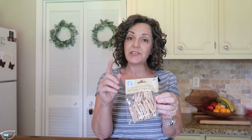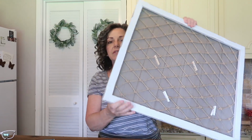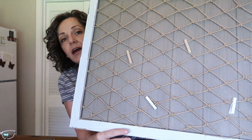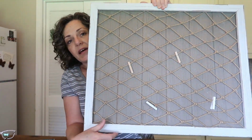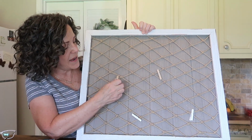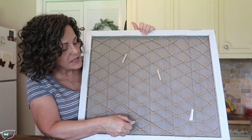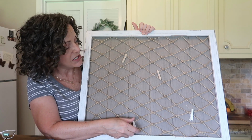The next item that I wanted to show you are these little clothespins, and I jumped in here because I wanted to show you why I bought them. A couple of weeks ago, my daughter and I were in Goodwill, and we found this board. And I'm not sure where I'm gonna hang it yet, but you can hang little pictures on here. You can put your grocery list on here if you use it in the kitchen.